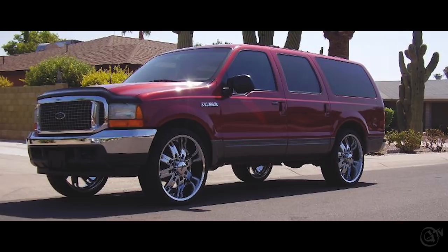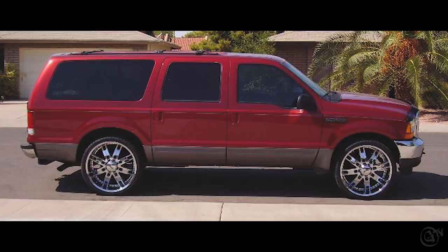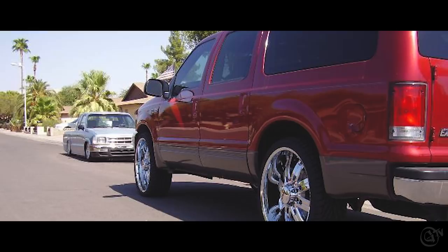The 26s were one of the first things that we got, on the 305/30/26 tire. And they were probably the best option I had with the 8 lug. There's not a lot of options. I've had thoughts about going 28s, but since it's such a big, heavy vehicle, I may not take that chance. The truck probably weighs about 8,000 pounds. That's what it says on the internet.